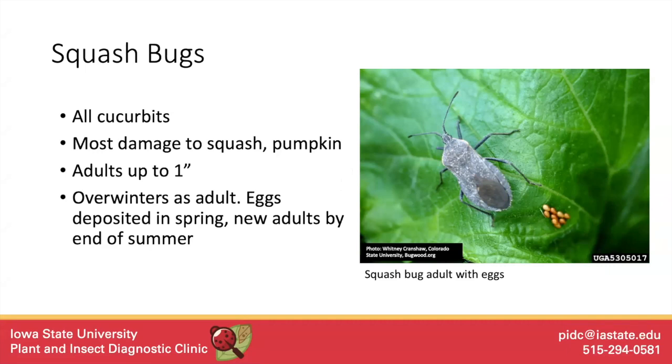So squash bugs, I'm sure a lot of us are familiar. They do feed on all cucurbits, but they are mostly damaging to squash and pumpkin. There's probably some of you here that have said, well, I grew another type of cucurbit that was absolutely demolished. Certainly possible, but we tend to see most of the damage on squash and pumpkin. Adults are up to 1 inch in size. We see an adult there on the right with some eggs. That's a little egg mass, those little brown spheres on the leaf there.